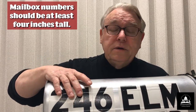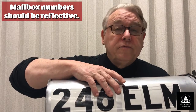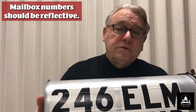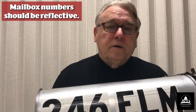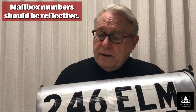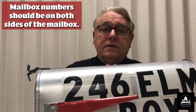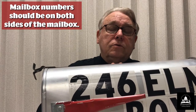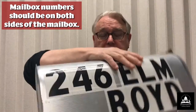The numbers should be 4 inches tall at least on the mailbox, and they should be reflective, that is, be able to cast the light back into the eyes of the emergency responders from their headlights or their searchlights on their vehicles. And make sure that you mark your mailbox on both sides the same way, because your rescuers may not be coming from the same direction as your mail carrier, all right? So note again, at least 4 inches tall, reflective, if at all possible.